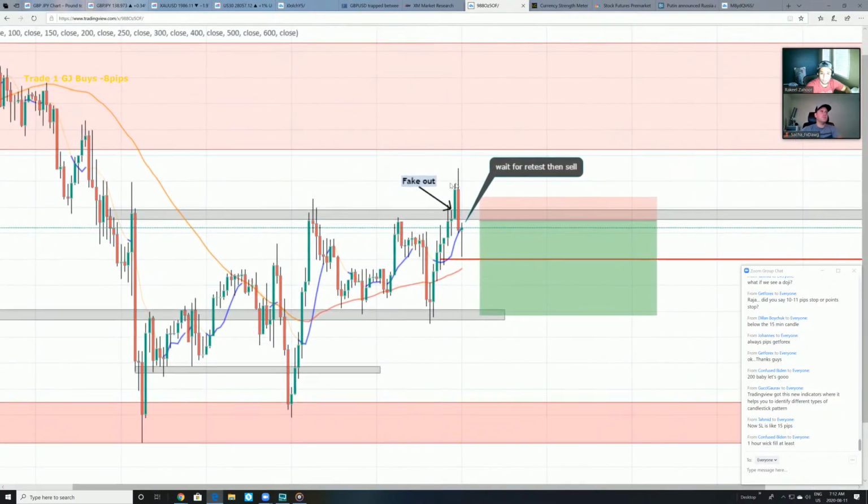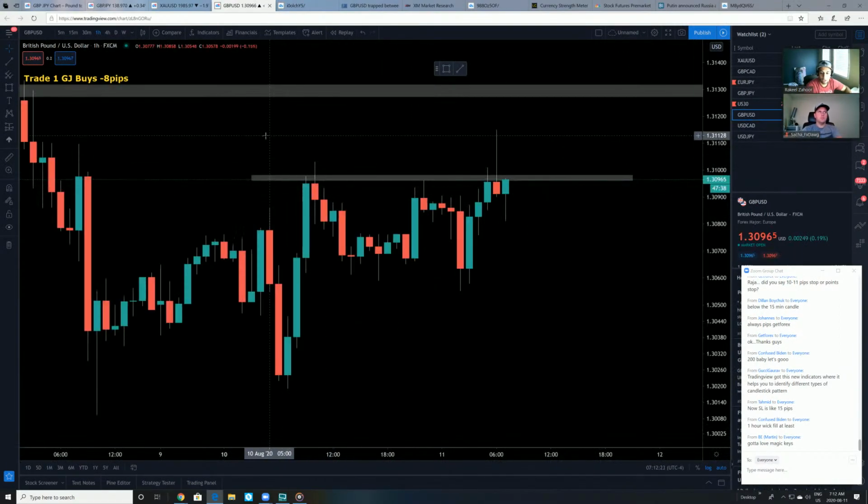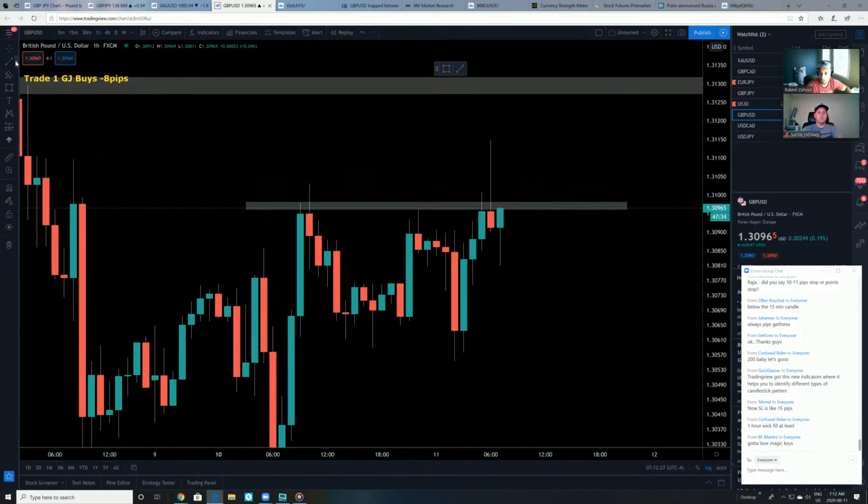What's this? Price made a fake out, waiting for retest, then sell. Okay, let's take a look over here. Let's take a look at GU here. Yeah, I think you're right, price made a fake out, but I think at the same time, if this bullish candle closes above this area, then there's a very high probability GU will also continue moving up.